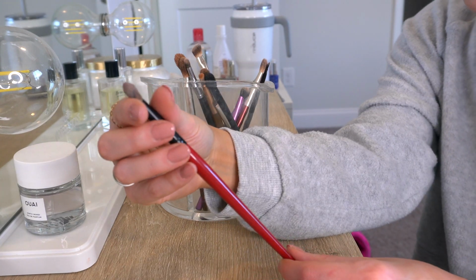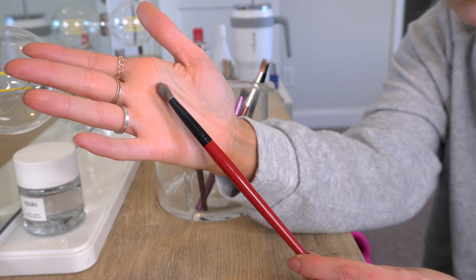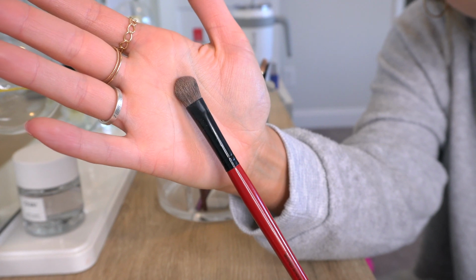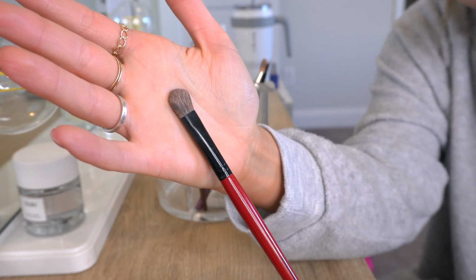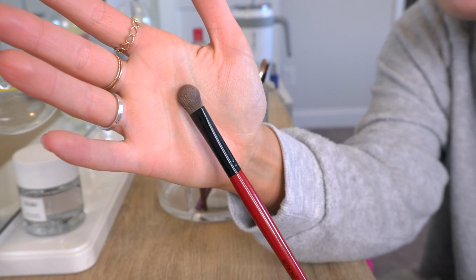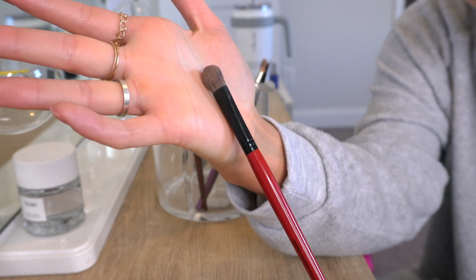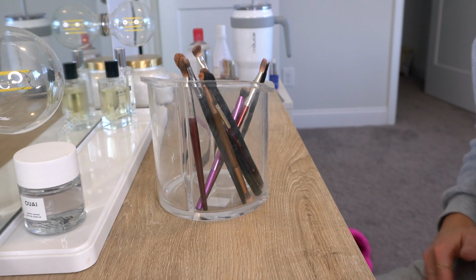Then we have this from Smashbox again. This is the Tapered Shadow Brush. It's just a really good all over eyeshadow brush. So I usually use this for like setting an eyeshadow primer on my lid, or just an all over cream shade is what I typically use this for. I use it all the time though. So I definitely want to keep that one.